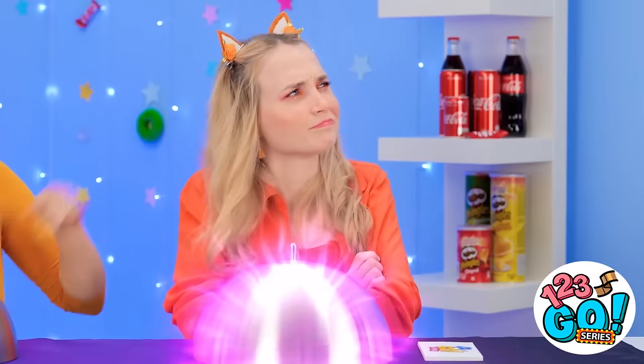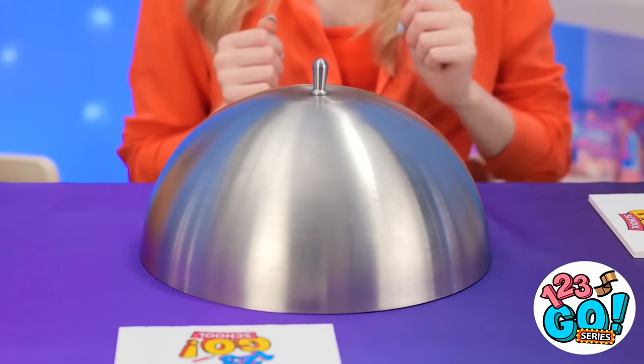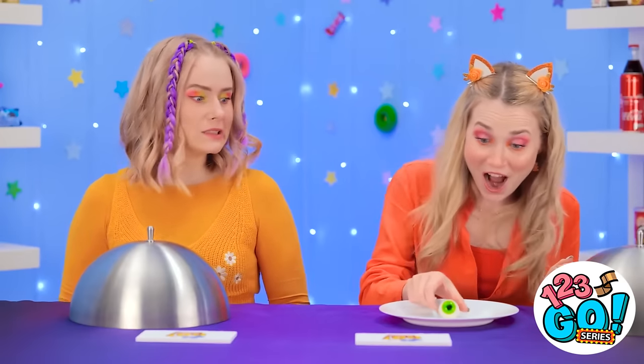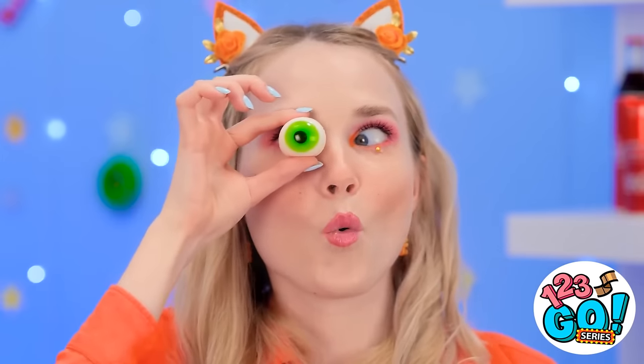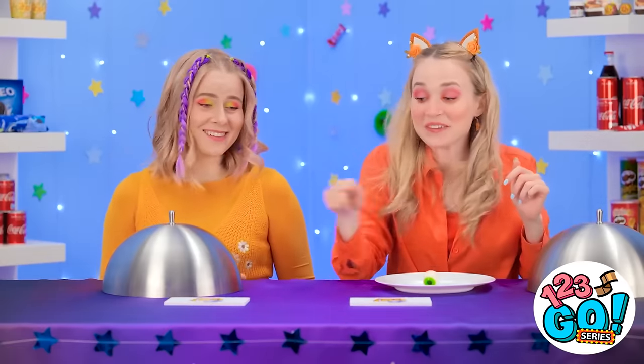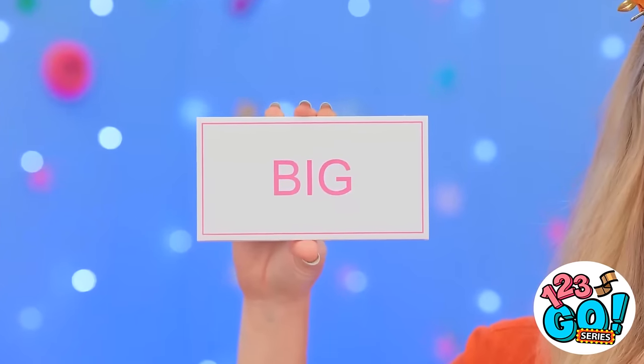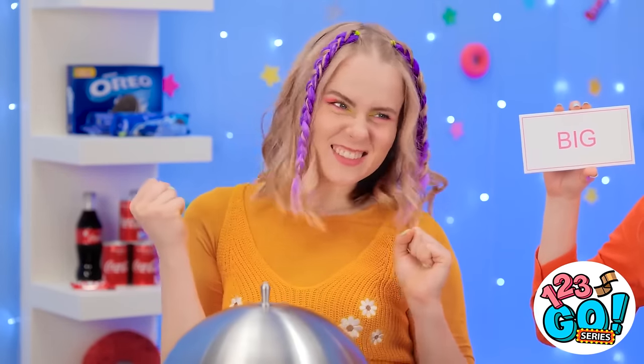Oh, right! You seeing what I'm seeing? It's an eyeball! I've always wanted green eyes! Super squishy! And it's about the same size as mine! Does this freak you out? And for you? Big! Just what I was hoping for!